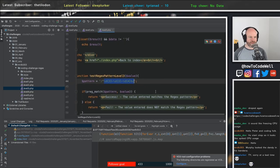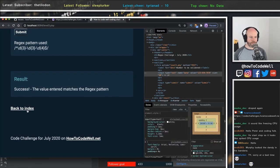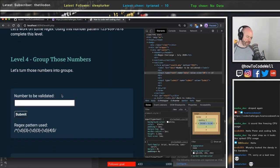All right, moving on to level four. I'll try and remember what that is. Level four is the grouping. Aha, it's the grouping. Now, when you group in regex, you use the brackets, the open and closed brackets, and whatever is within that group essentially becomes the group. It allows you to assign these to variables.